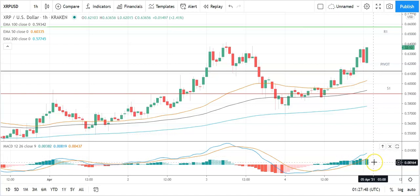Looking at the MACD, we've got a widening of the bullish histogram this morning, supporting some upside ahead. On the EMA, we're also seeing the 50 pull away from the 100 and the 200, which is a bullish indicator. So keep through the early part of the day, avoid the pivot at 0.6125 and break through to 0.65 levels to target 0.7s. Failure to do that and support levels will come into play.